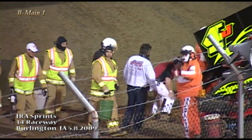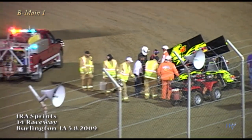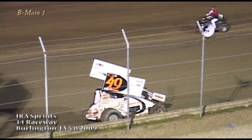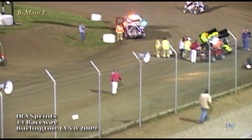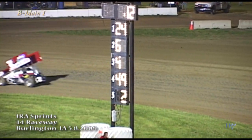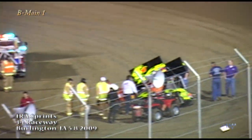And then contact just past the flag stand. The 24, Linton Jeffrey. The 68, Dave Utek, and the 4J of Justin Parrish. That's the good news for the 4J of Justin Parrish.